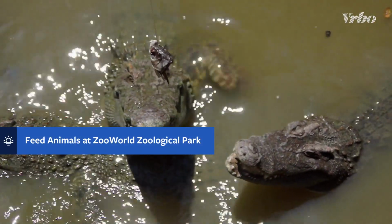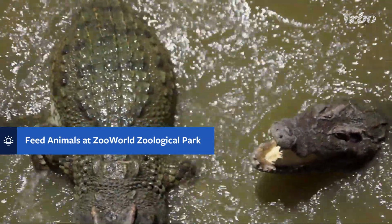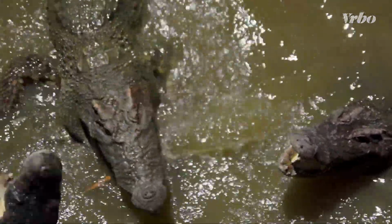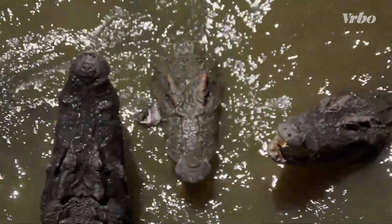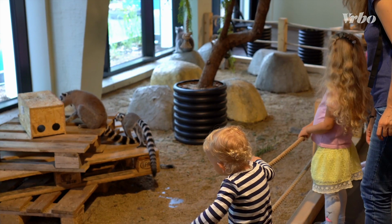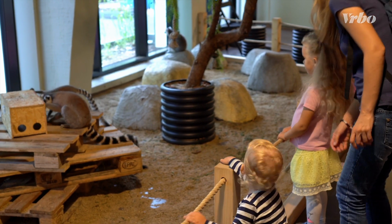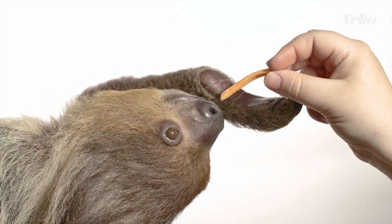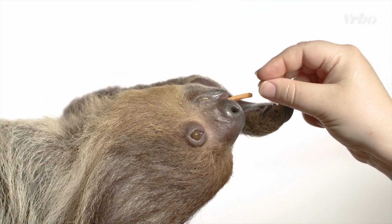Zoo World features some of the wildest family attractions in Panama City Beach. Here, you and your kids can cuddle kangaroos, sloths, and lemurs. Feed a whole swamp of chomping alligators and get up close with towering giraffes. Wild animals ranging from cute and cuddly to sharp and scaly will delight children of all ages.